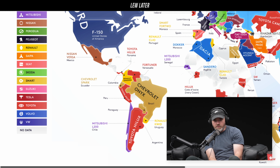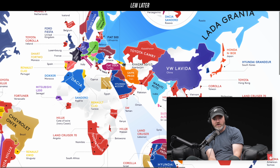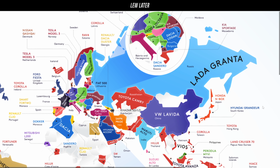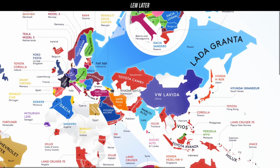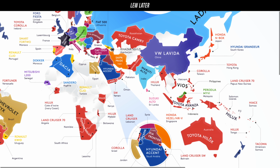We can go down a little bit through South America. You see the Chevrolet Onix in Brazil. The Toyota truck in Argentina is there as well. Wow, they dominate down there with that truck. And we move across the world. In China, the VW Lavida. I didn't know. I'm surprised by that, that it's a VW dominating in China. Kazakhstan's got the Toyota Camry. You can see the Hyundai Accent there. Another lover of the Hilux in Saudi Arabia and Australia.